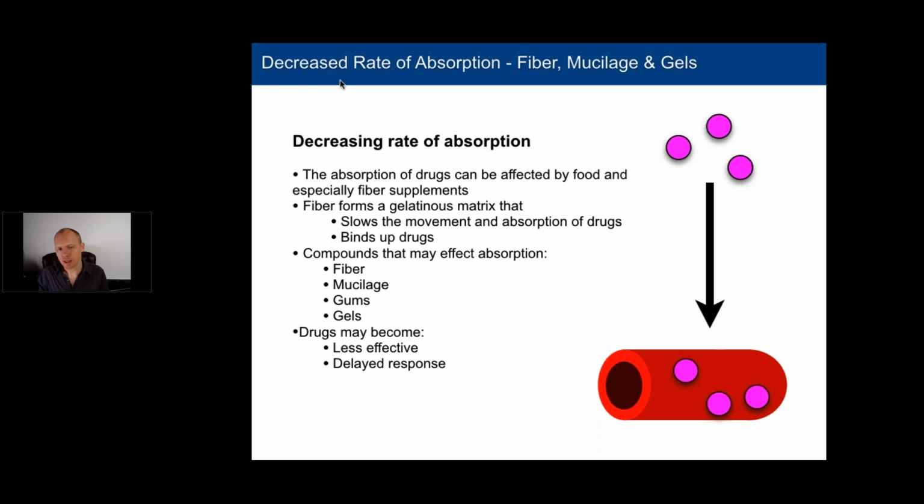So when you're looking at things like fiber or anything that's rich in fiber, like mucilage, gums, and gels, what happens is the drugs, when they're in that matrix, can get trapped in there, or it can slow down the absorption so that it could affect the rate at which the drugs are absorbed, and it could also affect the amount of the drug that gets absorbed. As a result, it may make the drug less effective or delay the response of the drug.